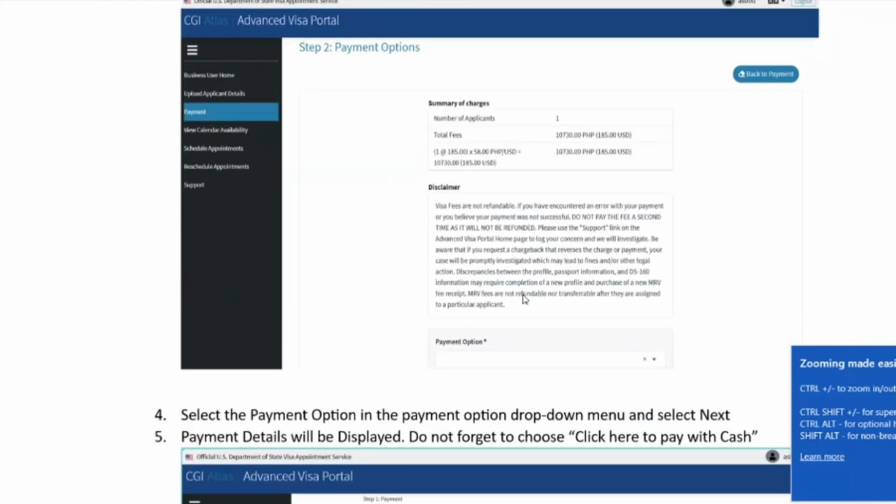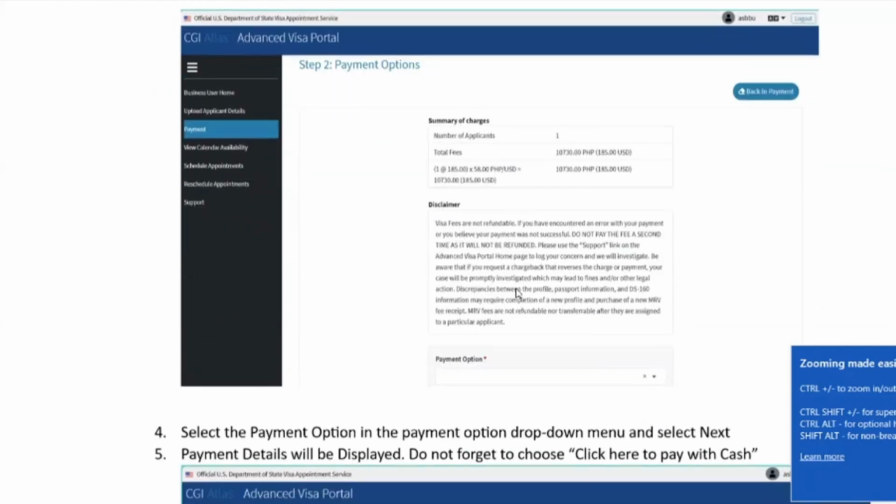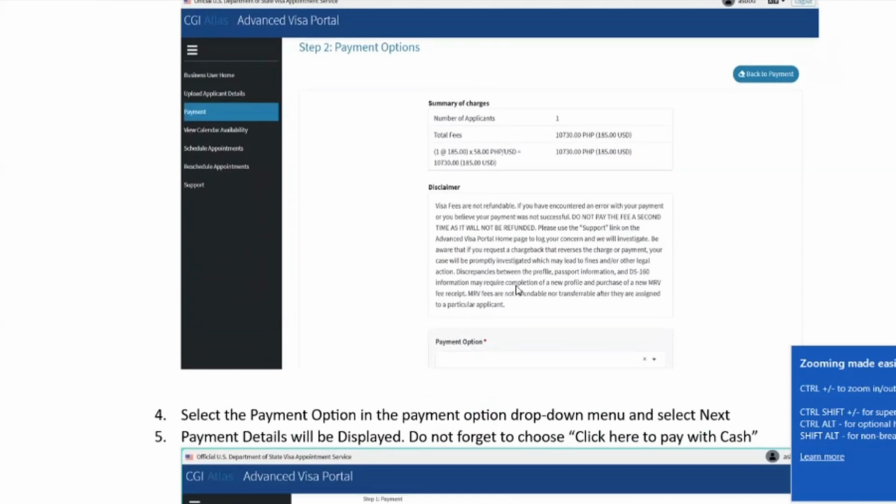Now, with regards to the payment option, this is the payment option page. When you get to this page, you have multiple options. One is cash, the over-the-counter payment option. One is credit card. And soon to be added is electronic fund transfer.